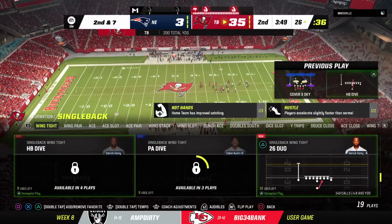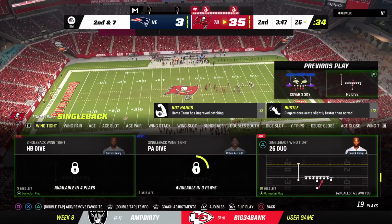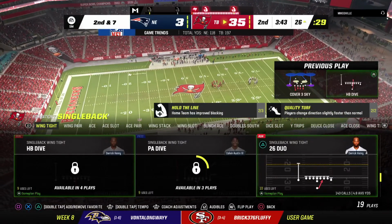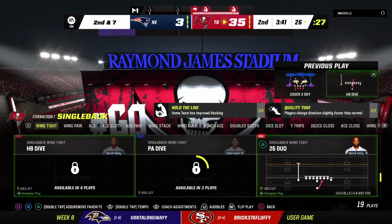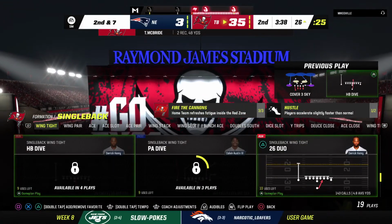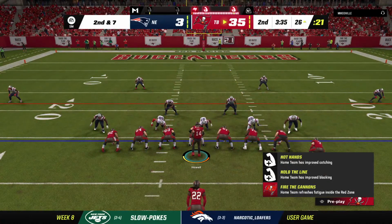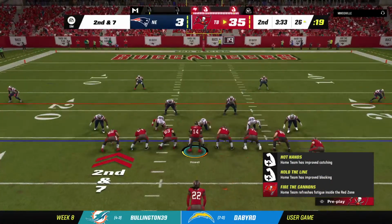2nd down coming up. Not a huge carry there on 1st down, but not all of them will be. But still, all in all, a positive play for the offense. It's all about picking up at least a few to set up what you're going to do here on 2nd down. The last run got 3. Now here's 2nd and 7.